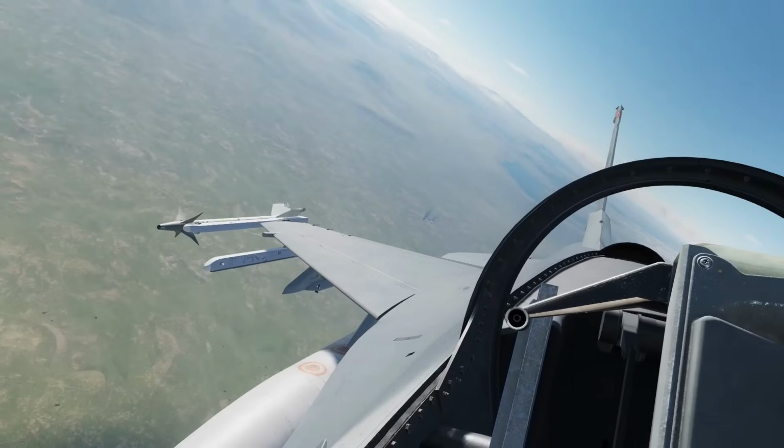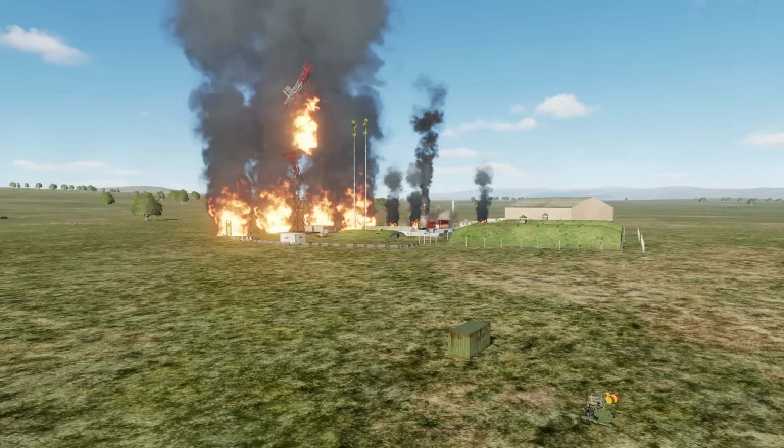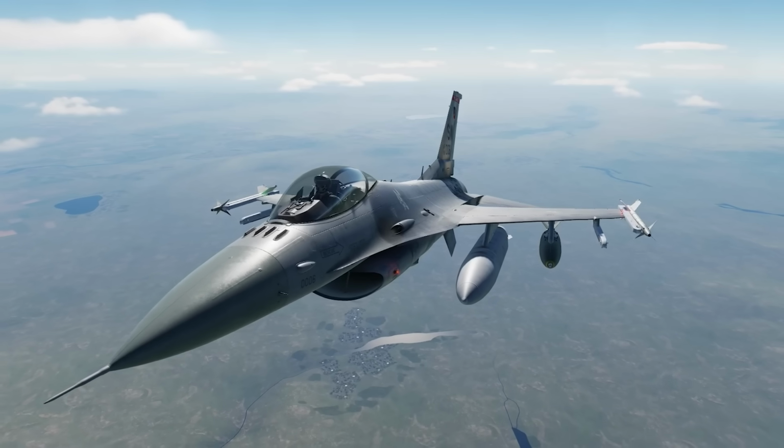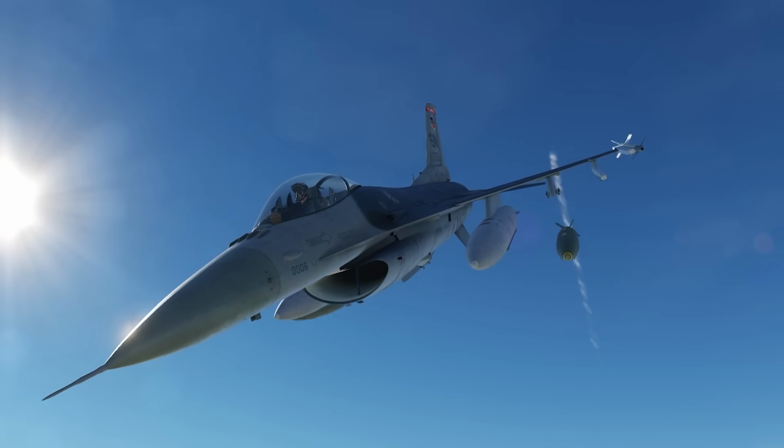What looks straightforward in a simulation is of course exceptionally different in real life. But this gives you an overall understanding of how the F-16s were used during Desert Storm.